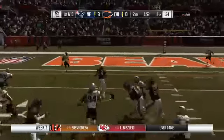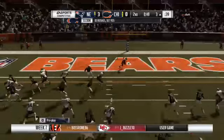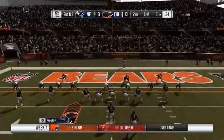Running game working, they'll stick with it on first down. And he's able to find some room as they get him down after a good run. 8 yards on the pickup, and now they'll have some options on second and short.